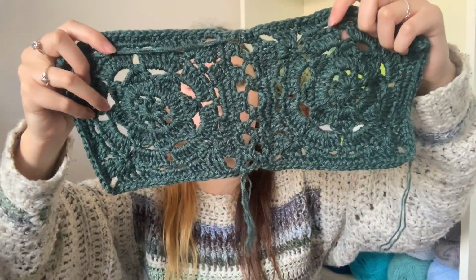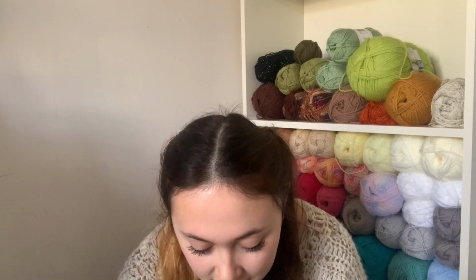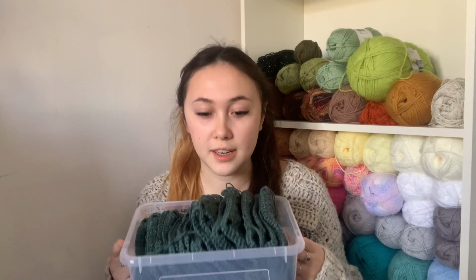But yeah, hopefully that will look nice, and it's so soft, so I can imagine myself wearing it a lot. But yeah, that's that one. I really need to get this done.